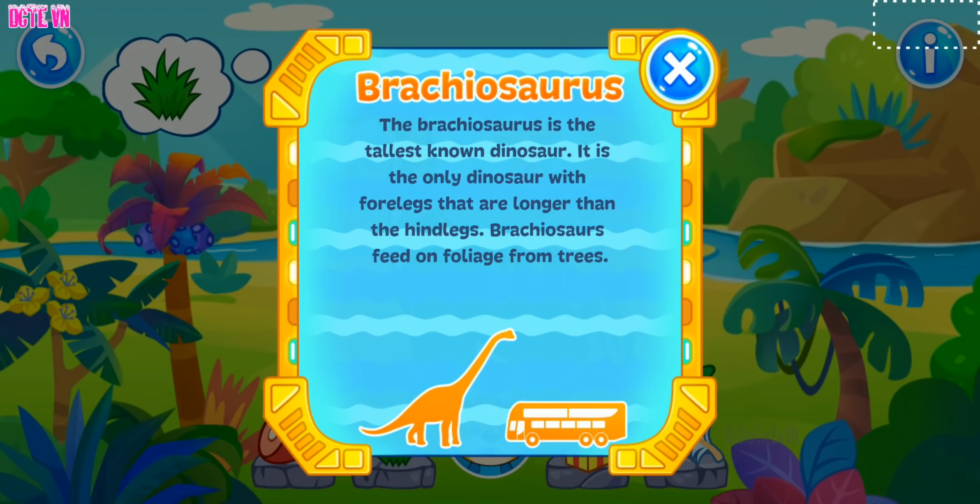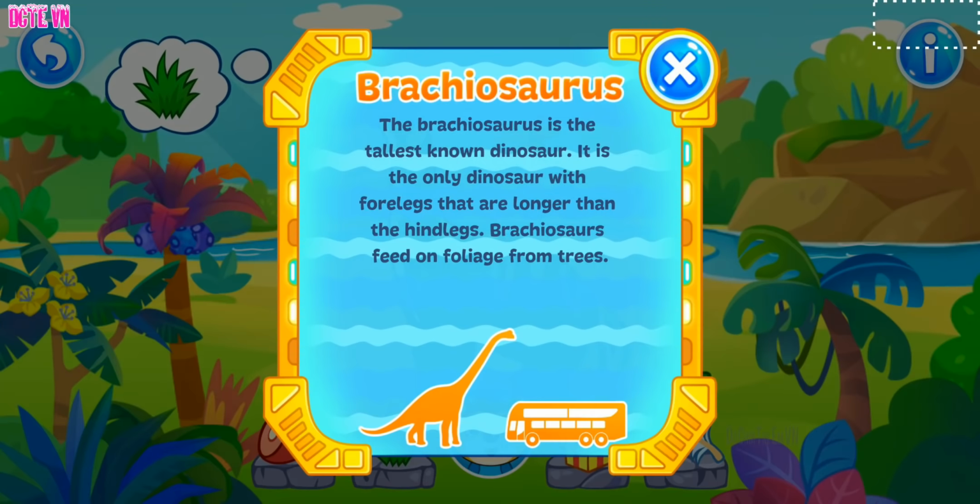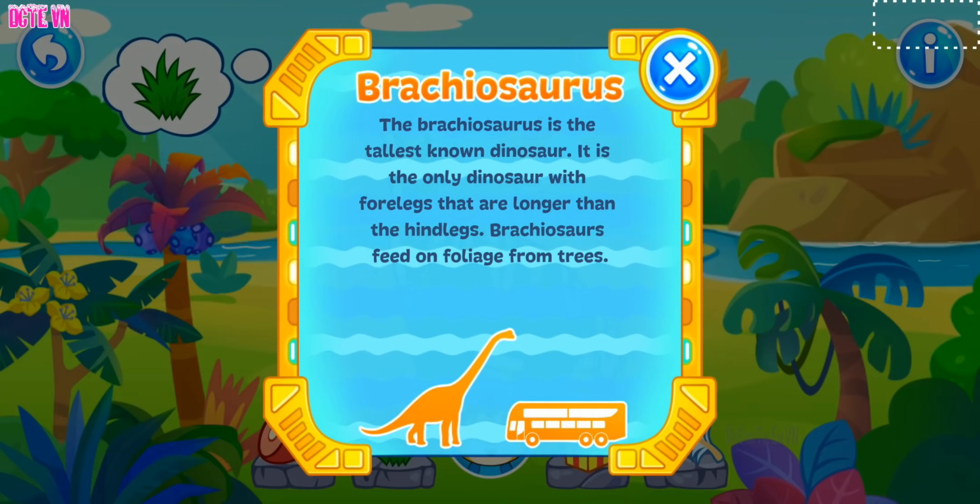It's the only dinosaur with front legs that are longer than hind legs. Brachiosaurs feed on foliage from trees.